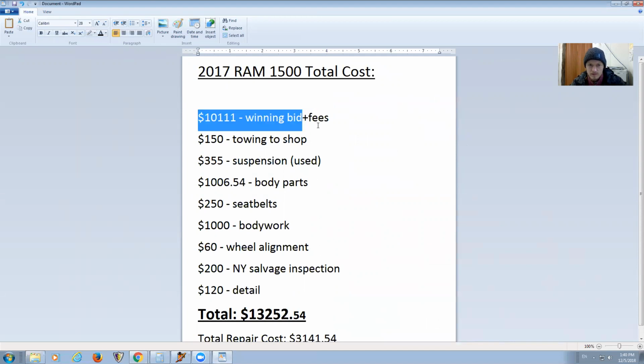So $1,111 was the winning bid plus fees. $150 was towing to the shop. $355 for suspension. We replaced the suspension. I bought a complete suspension from another 2017 Dodge Ram. It was in great condition.